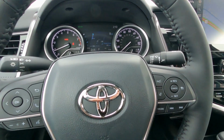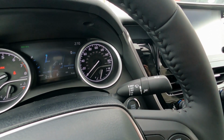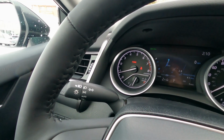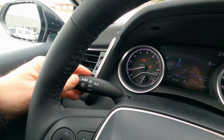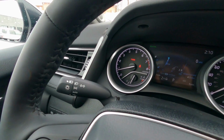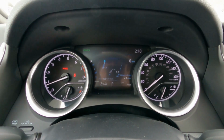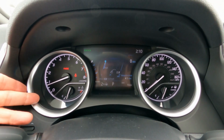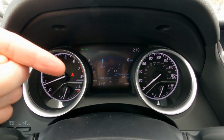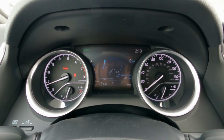As we take a look up here, we've got wiper controls on this side, so intermittent wipers. And then over on this side is where we find our headlight controls. And the headlights have auto on and off, and they also have automatic high beams. Take a look at our center gauge cluster. Left-hand side tachometer, temperature gauge. Right-hand side speedometer, fuel gauge. And then right here in the center is the information center.